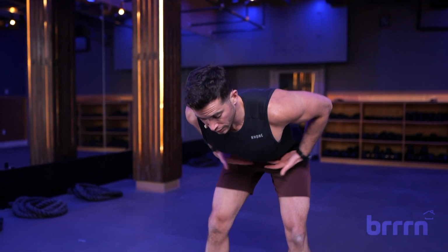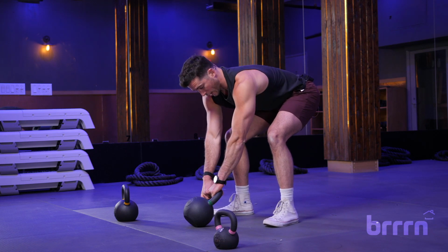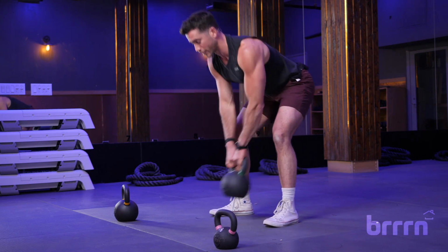So let's go through the top: stand up straight, hinge at the hips, hips back, reach for the bell, tilt it towards you. Once we have this position and we're squeezing the bell, getting our lats tight, we're gonna hike this bell back and set it back.